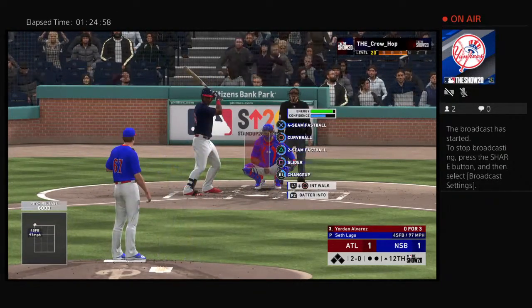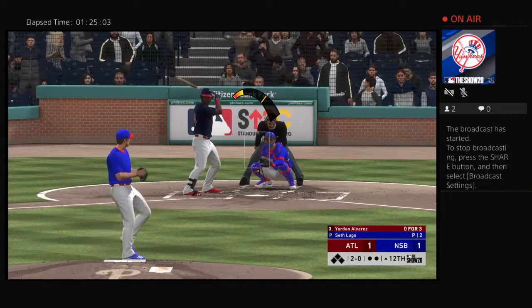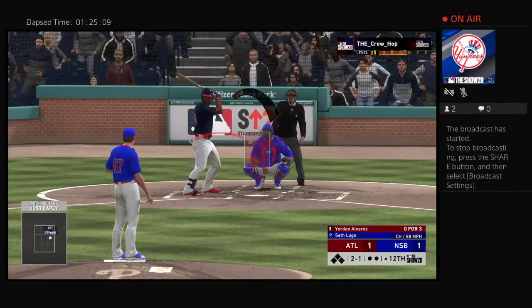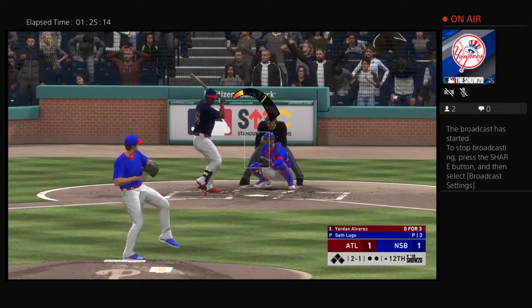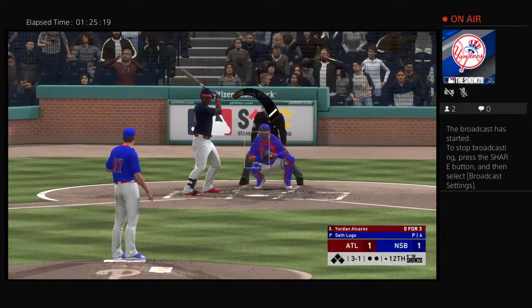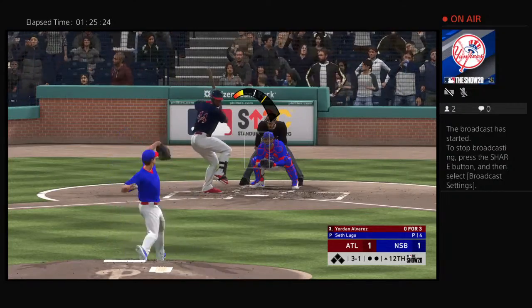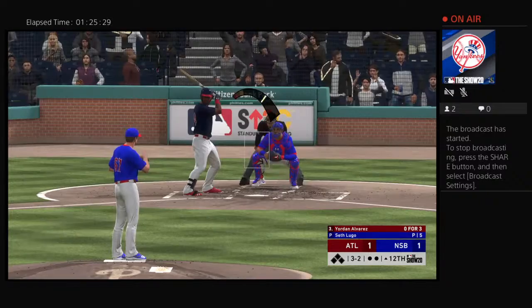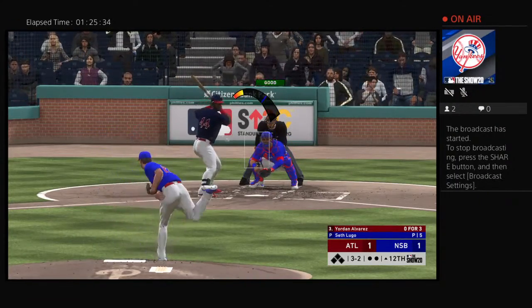2-0 now. And that's in there, 2-1. And he just misses inside with the fastball there. Just missed with that heater, but even if he wanted to swing, I don't think he could have caught up to that one. Fastball in there, 3-2. Hey, it looks like this guy's going to work in the upper part of the strike zone. It'll be interesting to see if this lineup can adjust to the way he pitches.